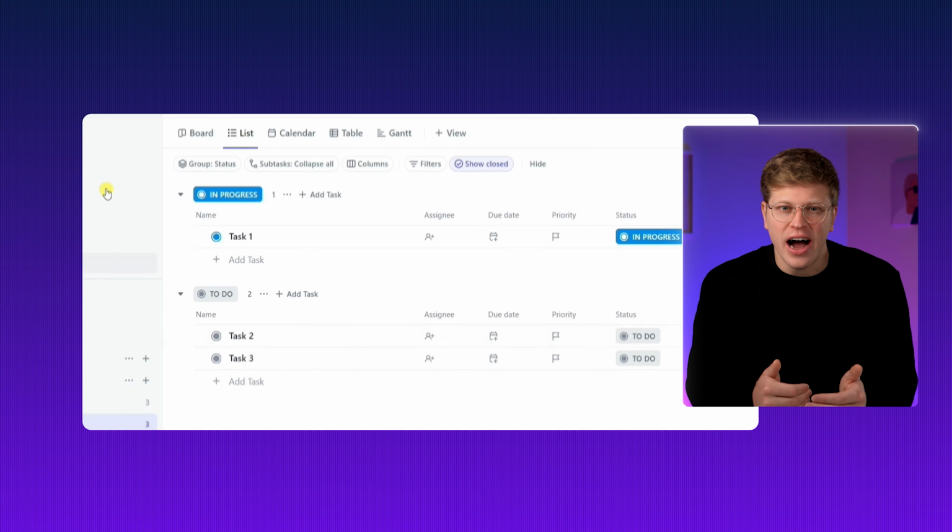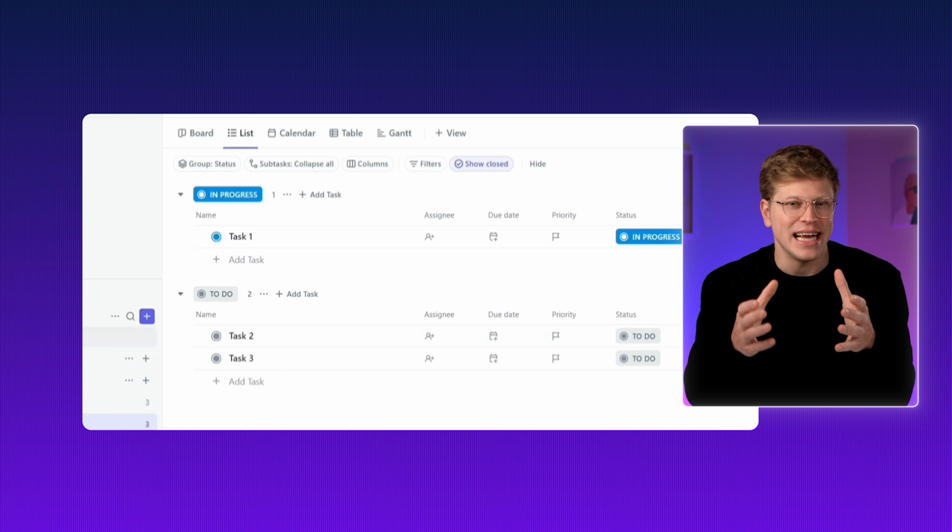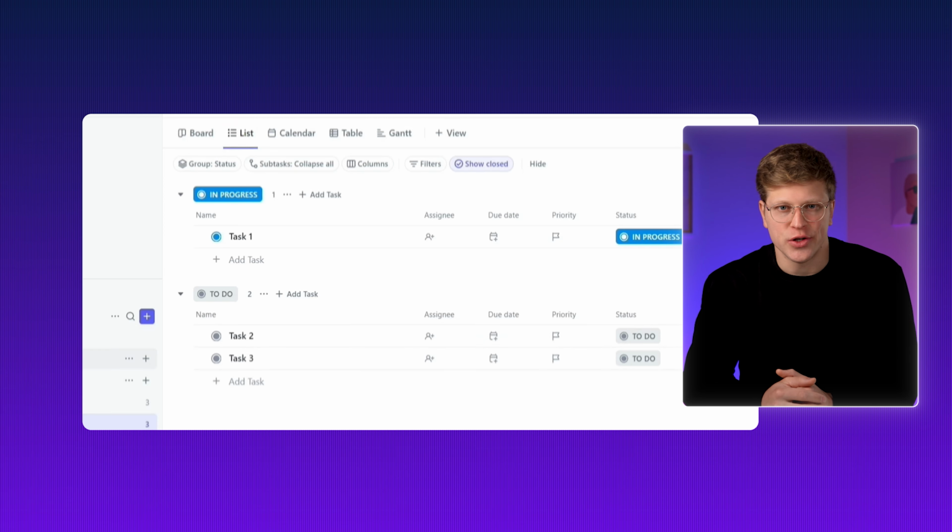In ClickUp, for example, you can assign tasks, attach files, leave comments, and even chat with your team, all tied directly to the work they belong to. This keeps context and action together so nothing gets lost in translation.